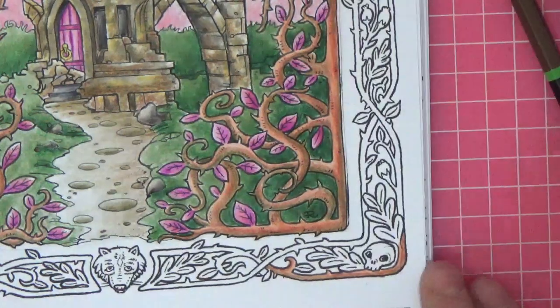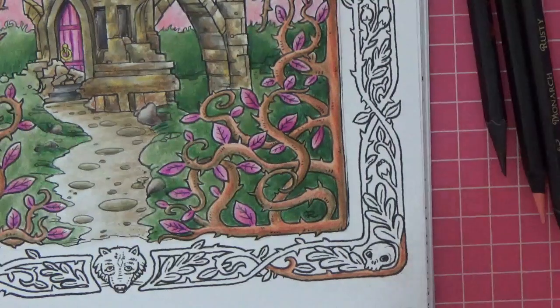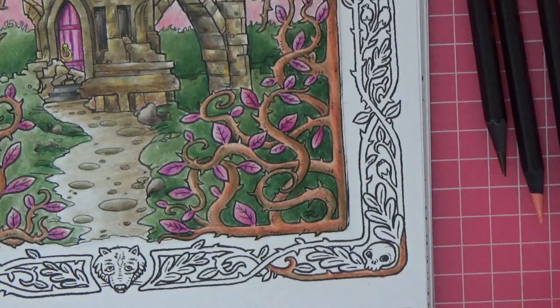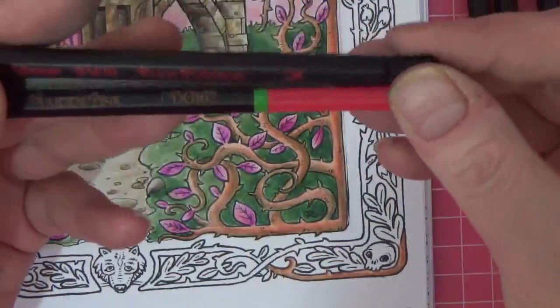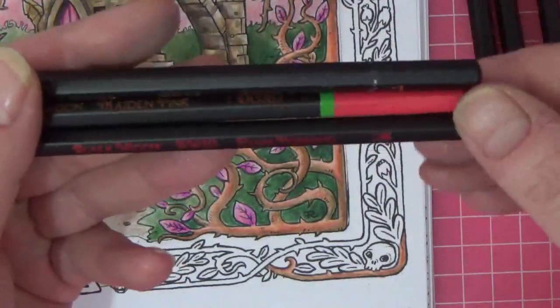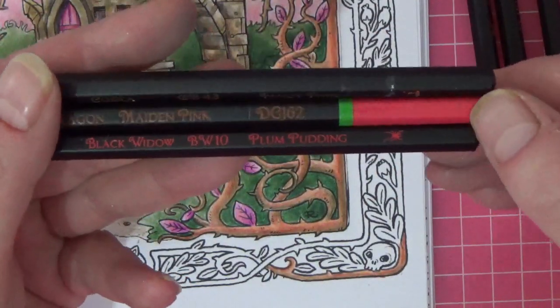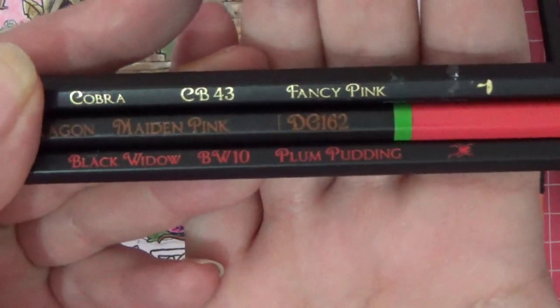There we go. So just a reminder, that's how we did those, and that's how we're going to do those. Then we had, do you remember the set of pinks that we had for the castle? We had Plum Pudding. Let me try and get them so you can see. We had Plum Pudding, Maiden Pink and Fancy Pink.